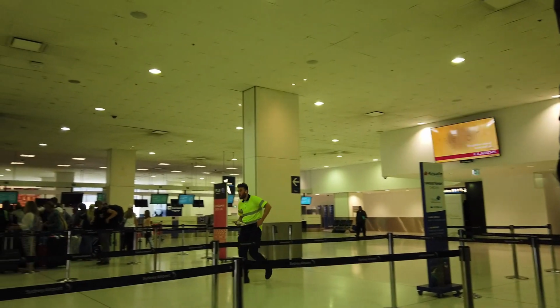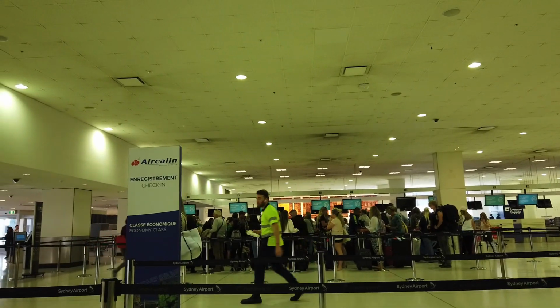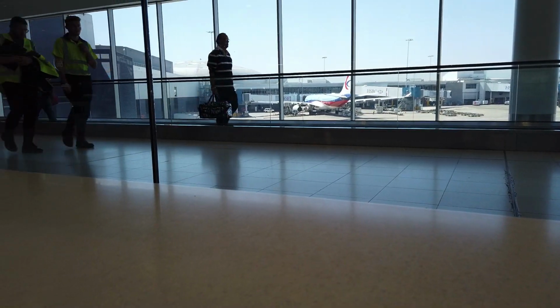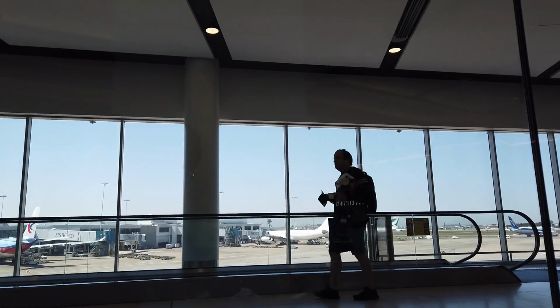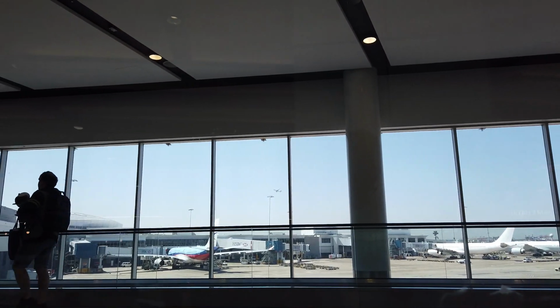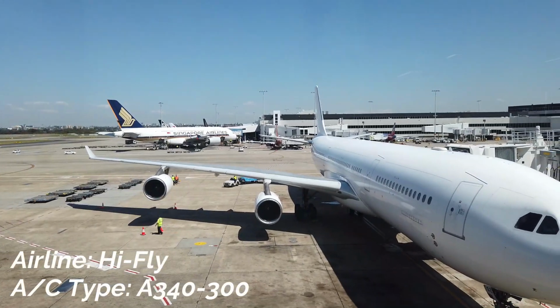And next to us is Fiji Airways, which is also filled with people. And I always love to have a drink before my flight, stare out the window, looking at the tarmac and reflect on my life. And I also did some plane spotting before my flight.